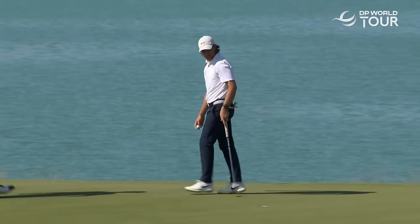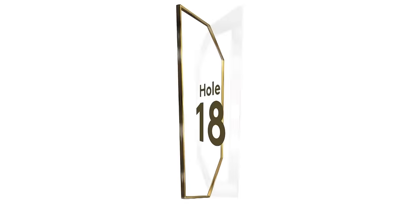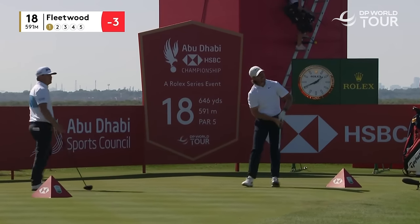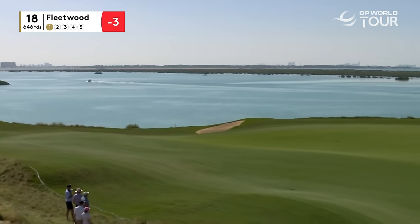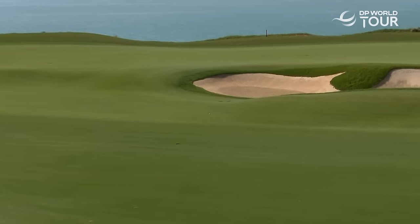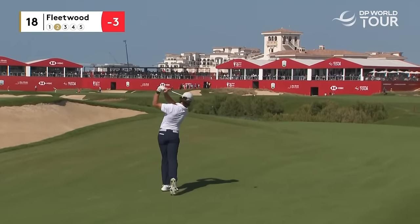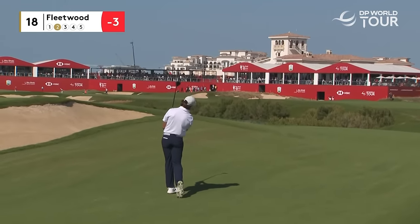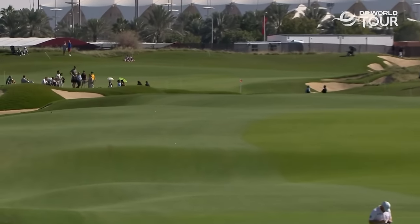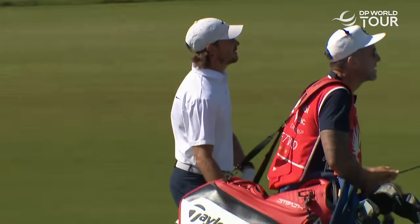Only a par at 17 for Fleetwood. He remains even on the day, 3 under for the championship. Fleetwood on the final hole. 646 yards, long par five. Something of that nature for Fleetwood, playing his second. All three players laying up at the final hole. Big deep greens, 50 yards deep, with the flag on 12 and number 18 today. Front rightish.